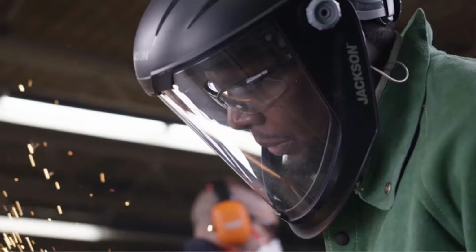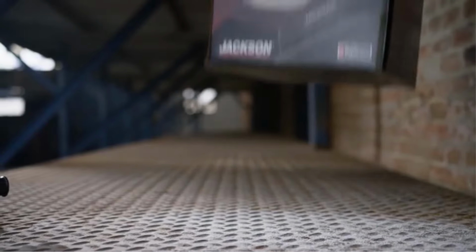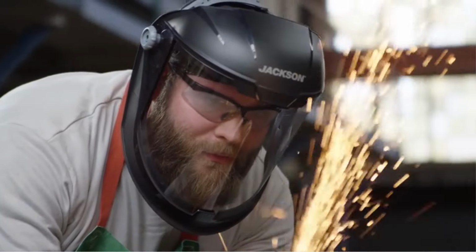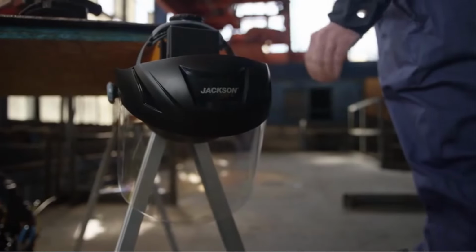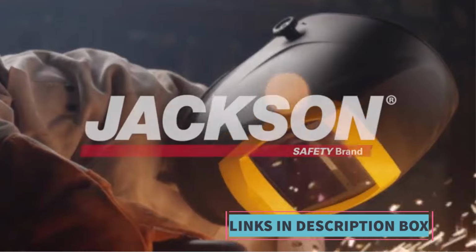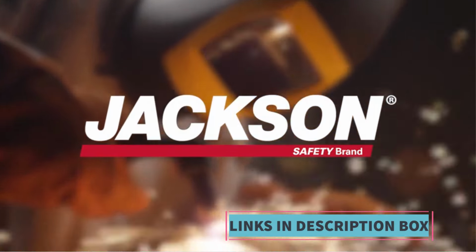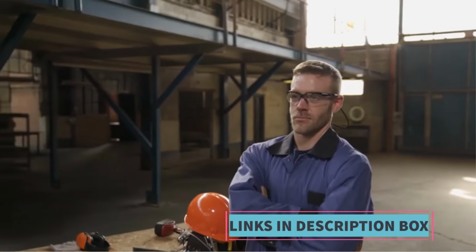Constructed for durability, the Jackson Safety Pipe Measuring Tool is particularly useful for welders, pipe fitters, and maintenance professionals who require a dependable tool that can withstand the rigors of industrial environments. Its design allows for easy wrapping around pipes, ensuring that measurements are both quick and precise. This helps in reducing errors and improving the overall efficiency of pipe fitting operations.